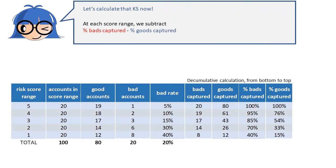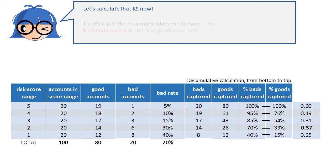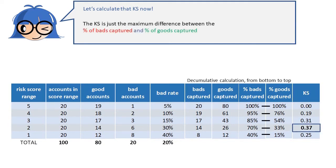Let's calculate that KS now. At each score range, we subtract the percentage of goods captured from the percentage of bads captured. The KS is just the maximum difference between the percentage of bads captured and the percentage of goods captured.